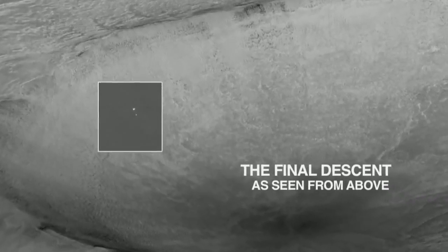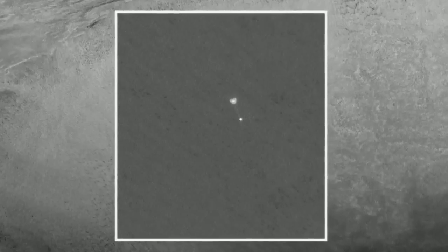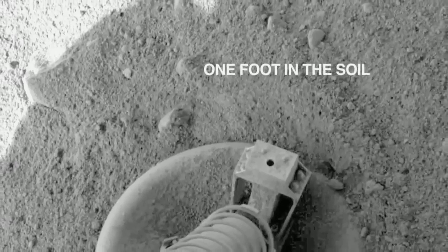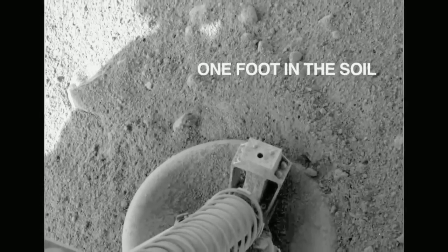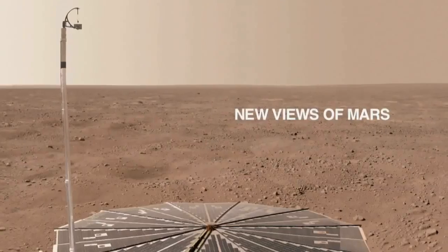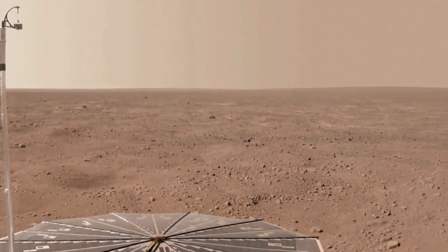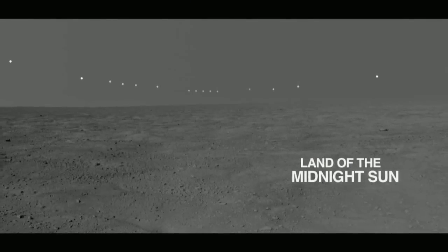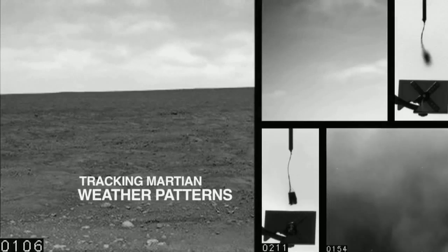And during descent, we watched the descent through the eyes of MRO. And there is the parachute with the lander seen from another spacecraft as it descended. The geometry of that was rather challenging, but we actually managed to pull it off. We landed, this is the foot pad, and right underneath the lander, after the landing rockets settled, we found a patch of ice. Now this is what the North Polar region of Mars looks like. In the far distance, you can see the sun setting during the 150 days as we went from summer to fall. We watched the wind blow.